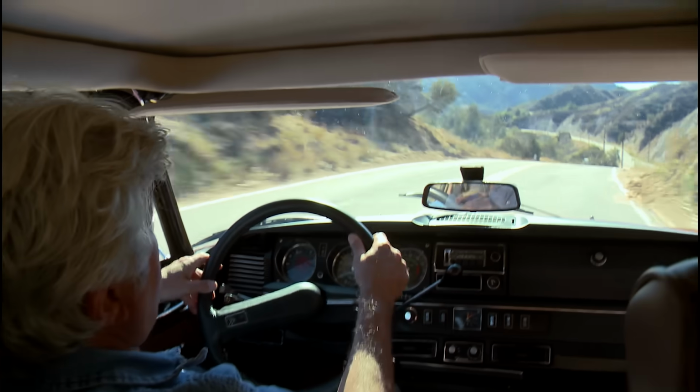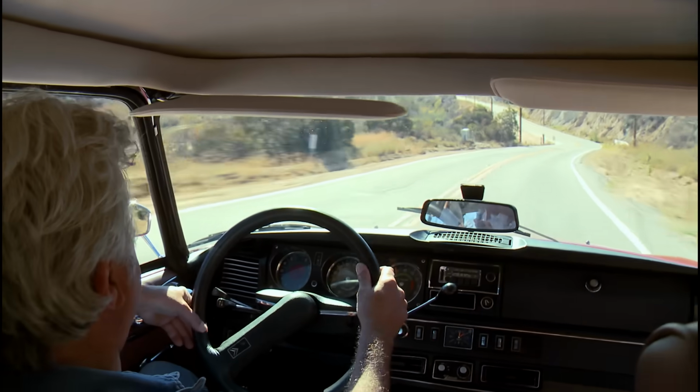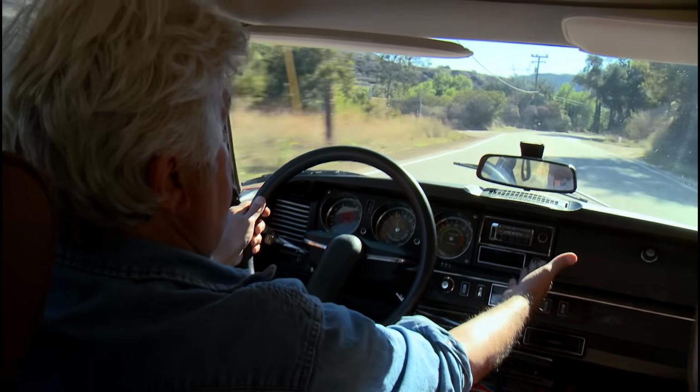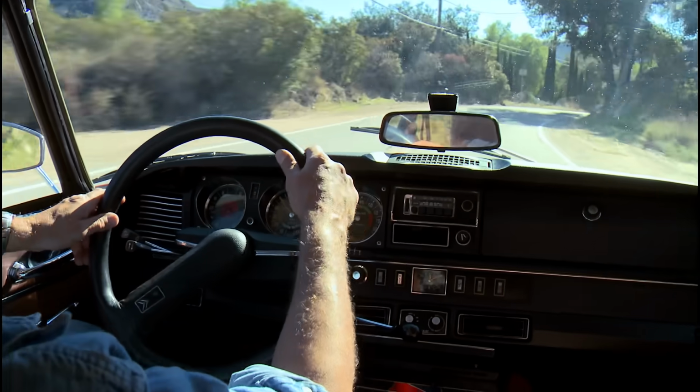Give you an idea how fast we're going. We lost the camera crew. They're back there somewhere. You got your clock right here. And of course, being French, you gotta have a cigarette lighter. Oh my God, you gotta have that.